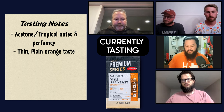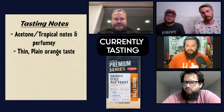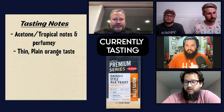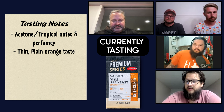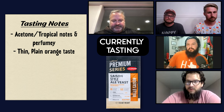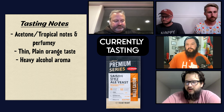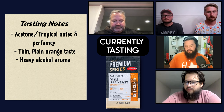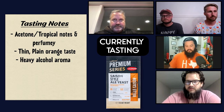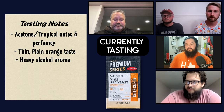Thin, plain, orange peel, and orange pith is what I got for it. I don't know, now that you say acetone, maybe I should have looked for that, but I got heavy alcohol on the nose for this one. This was another one of the light-colored ones, if I'm looking at it correctly, which is weird because I put that it had some of that toffee flavor that I was getting on some of the darker ones. I ranked this one pretty low, it looks like.